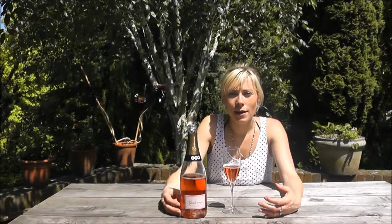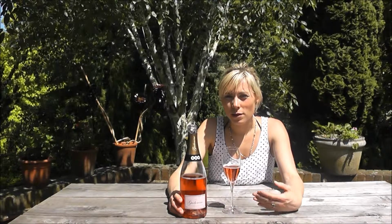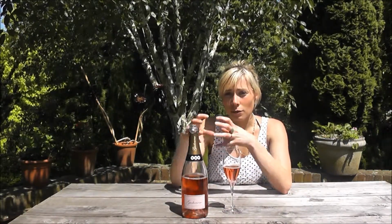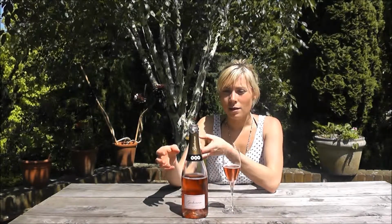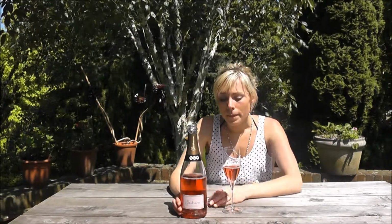People obviously love to compare English sparkling wines to champagne, and they can be expensive, but when you consider that the yield for this wine, so the amount of grapes they're actually getting in the vineyard, is considerably less than in Champagne, and England's less well equipped for the production of this kind of wine, whereas in Champagne, they've been doing it for hundreds of years, so they have all the equipment, they're doing it on a larger scale, so it kind of makes sense that the English are going to have to charge a bit more.